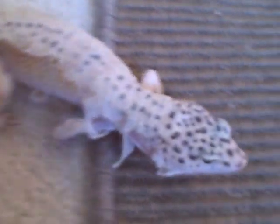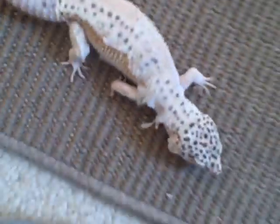Alright, so here's my other leopard gecko. It's a female enigma, and it's just shedding right now, but has a pink tail, and then it has some orange right there, and some spots. So yeah, that's my enigma.